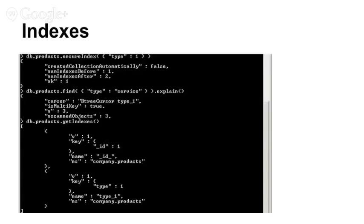Indexes by default are created only on the ID field. You can create them on any field by typing in ensure index, and then 1 or -1 for if you want it sorted alphabetically or reverse. And then when you run a query, if you put explain at the end, it'll give you more information than what I have shown here. If you see a B tree cursor, then you know it used an index. The indexes are all saved as B trees.